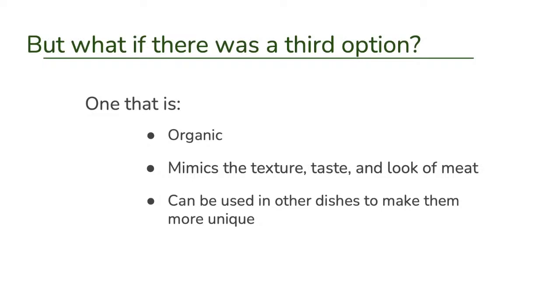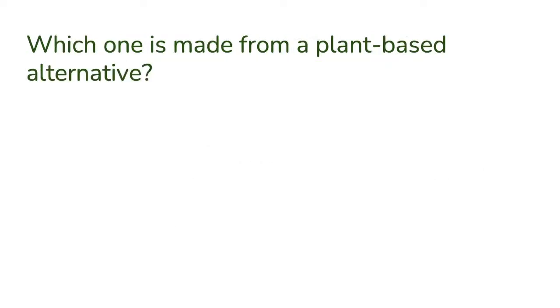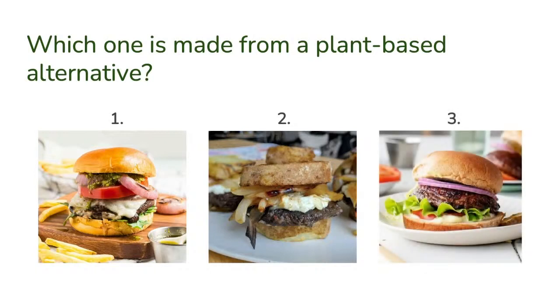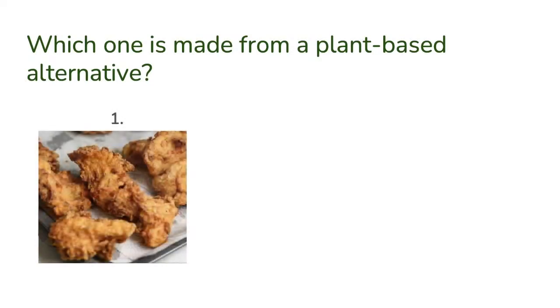First, allow me to prove something to you. Which one of these is made using a plant-based alternative? What about these chicken fingers?